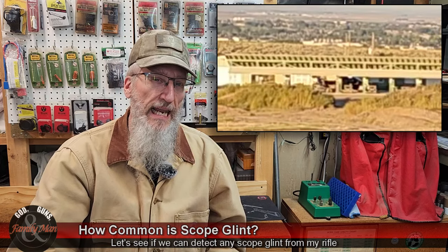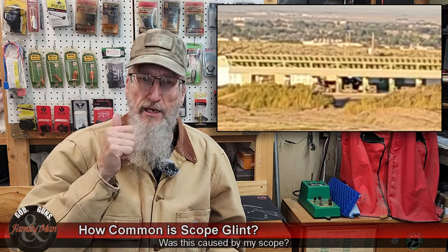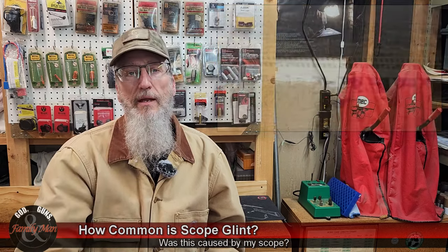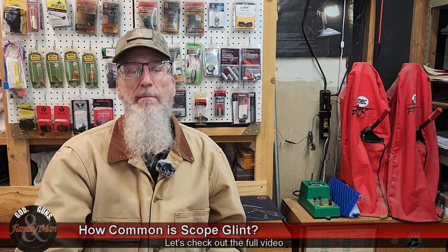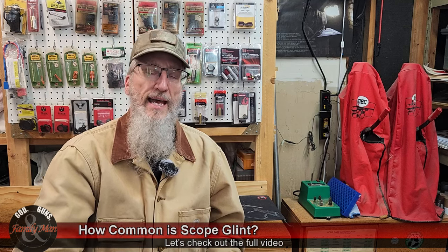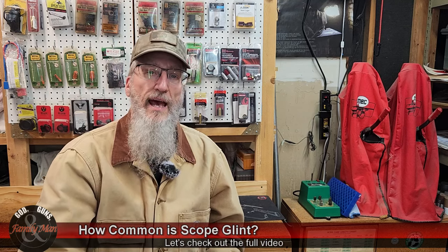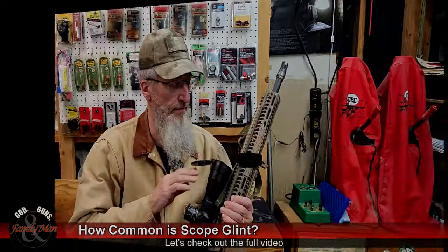Now, let me give you a little sneak peek of what to look for. Notice that glint? You can see it. A little flash. And a little flash. Once again. Well, that's what we're looking for. So now, let me run the full couple minutes of video footage and see if you can detect the glint from this rifle.